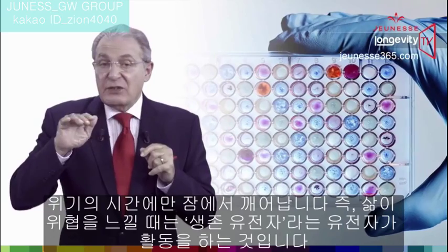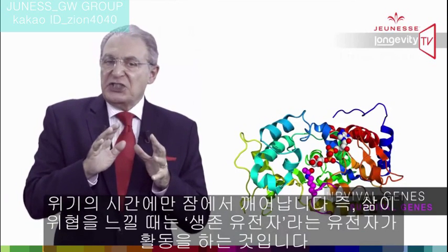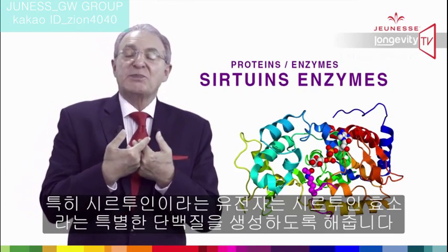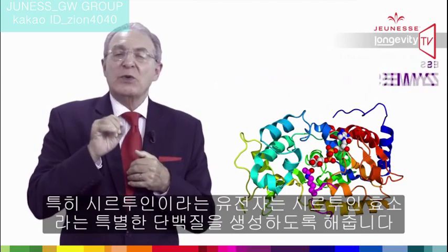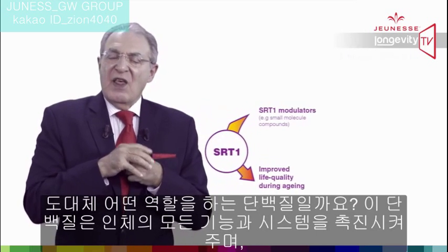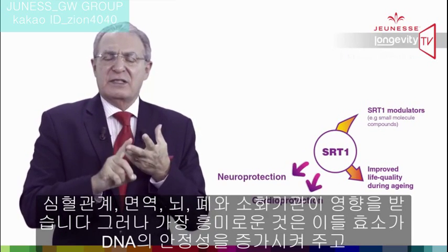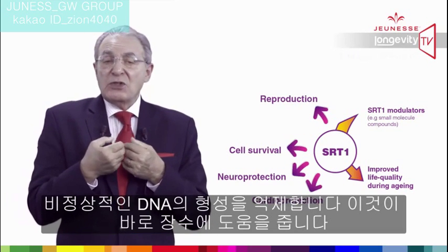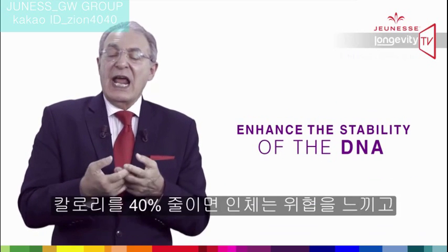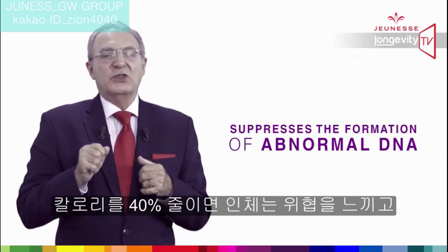When our life is threatened, some genes called survival genes will suddenly wake up. Especially genes called sirtuin, which in turn will activate the production of specific protein enzymes called sirtuin enzymes. And guess what will happen? Those enzymes will boost all our function and system: cardiovascular, immune, brain, lung, digestive, and so on. But the most interesting is that those enzymes will enhance the stability of the DNA and suppress the formation of abnormal DNA. And this is good for longevity.